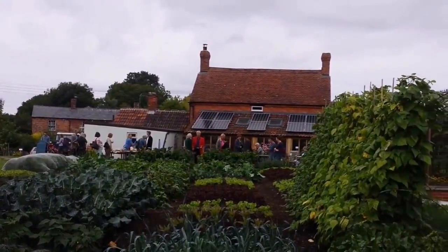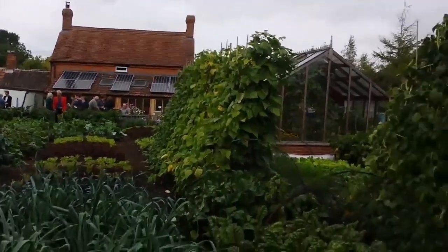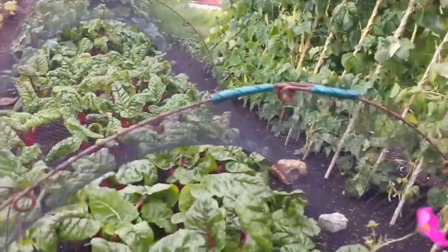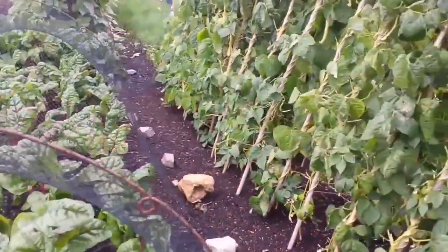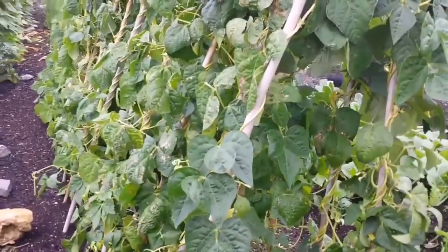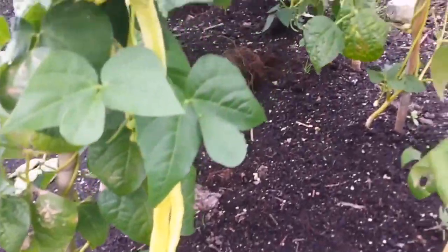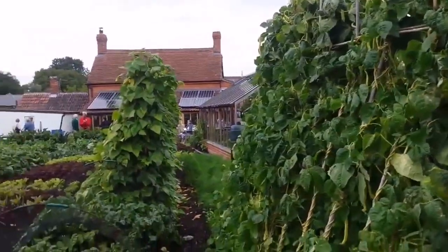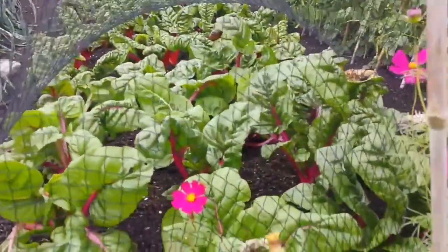You see the solar panels on top of the building? That's such a small land and they can make a food crop. And yet they have some space for what? Oh, look at these beans. Yellow climbing beans. Just because of the color. Beautiful color combinations with these charts.